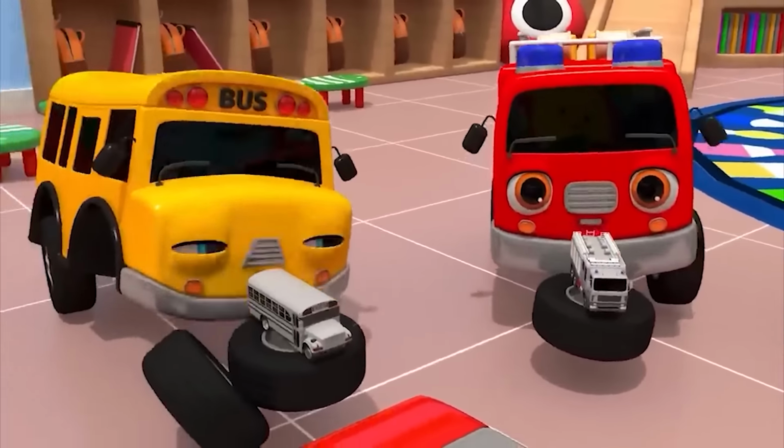The friends on the bus go push, push, push, all through the town. The friends on the bus go jump, jump, jump, all through the town. The friends on the bus go stop, stop, stop, all through the town. The friends on the bus go run, run, run, all through the town.